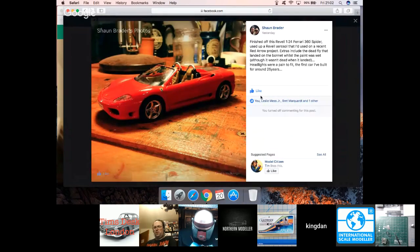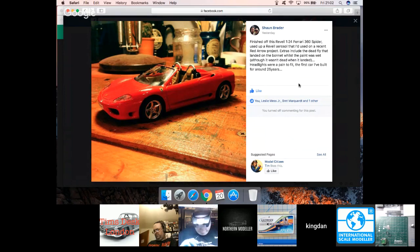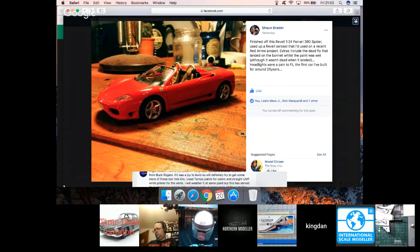This is Sean Bradder next, and he's finished off his 1/24 Ferrari 360 Spider. Oh, nice. Yeah, that looks well. He's used up a Revell aerosol that he'd used on a recent Red Arrows project. Extras included the dead fly that landed on the bonnet whilst the paint was wet, although it wasn't dead when it landed. The headlights were a pain to fit. The first car he's built in around 25 years. He's done a really good job there. It looks mint, as the saying goes.